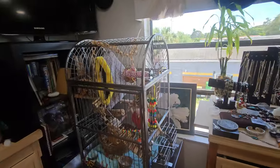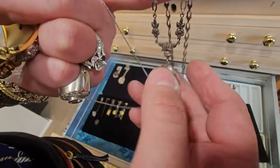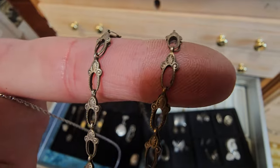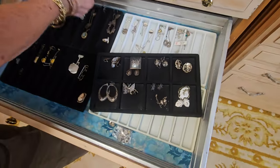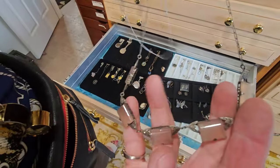That one is too. See the chain on it? Oh, that's beautiful. Can you see the scroll going into the metal? Yeah, that's gorgeous. See how well it comes in? And then this piece, you can always tell the age by the chains.